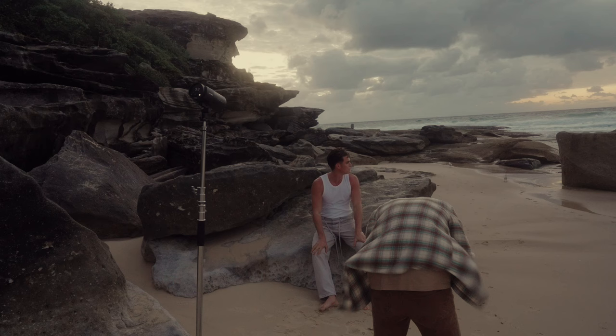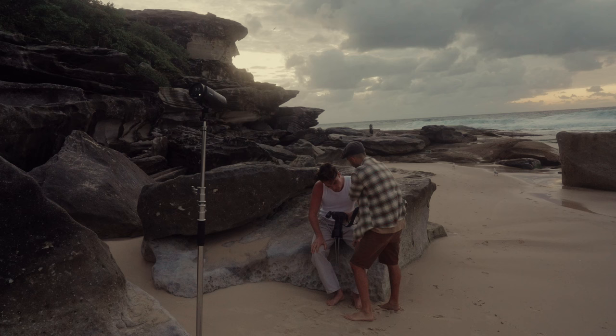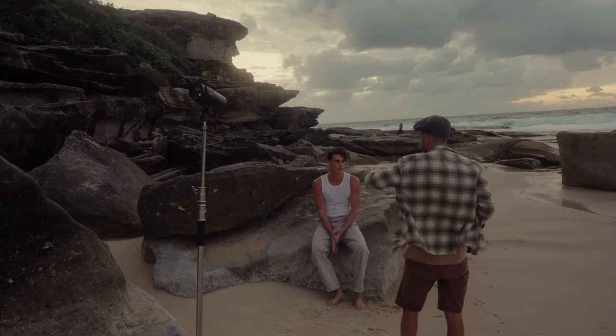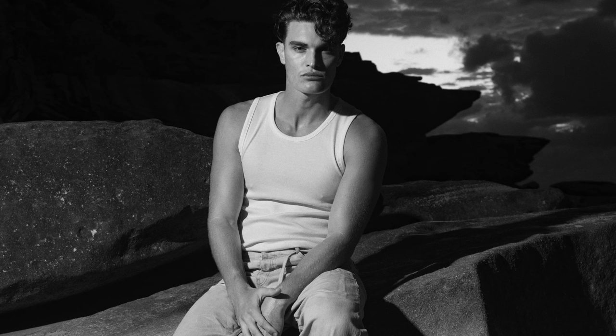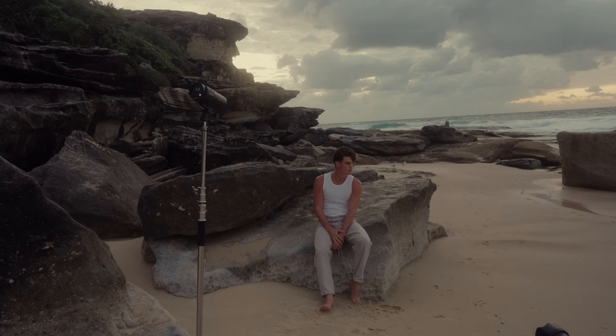So when we were on location, it was 6:25. Sunrise in Sydney right now is around 6:50, 6:55. So I knew that we would have probably 30 minutes when it's still dark and I can't shoot anything. So I realized, let's shoot with flash.